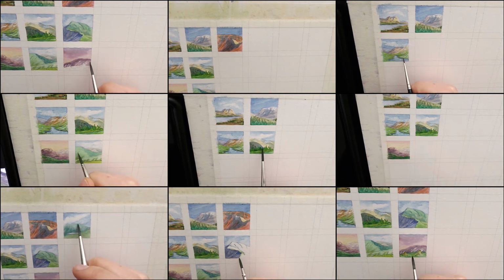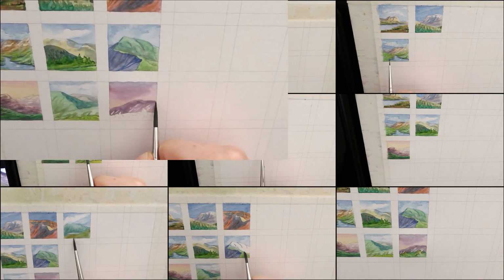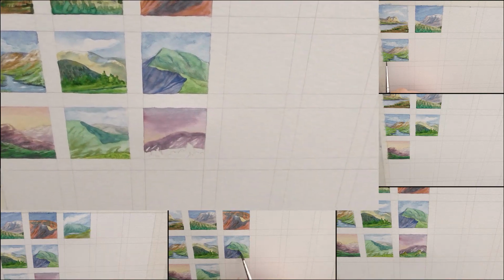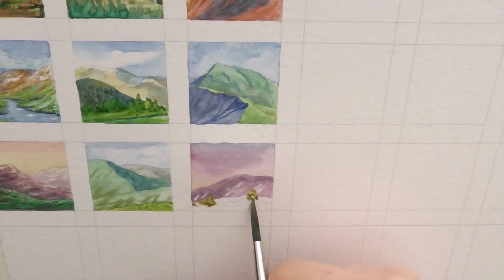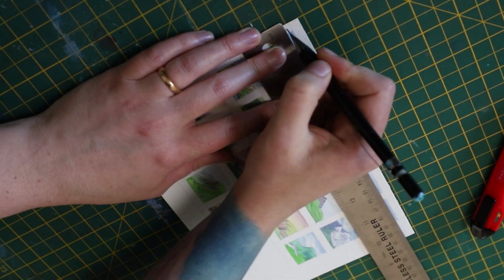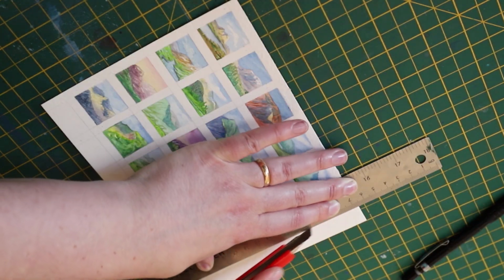And in the end, I had a collection of 20 magnets that I just really loved, and I was actually sad to package them up for my patrons. I'm not gonna lie, but I'm just gonna make some more for myself and maybe even do some other themes.